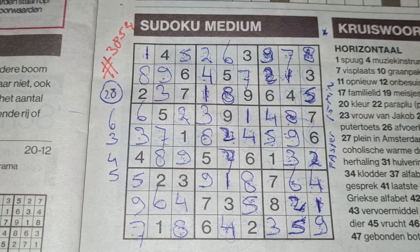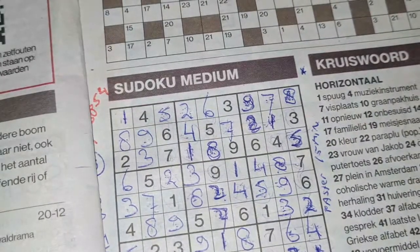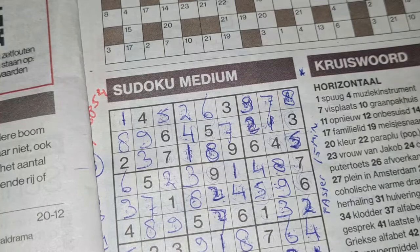Well, let me show you my archive with a lot of puzzles. Look, those are piles with a lot of puzzles not solved. And well, it doesn't matter if the publisher won't publish puzzles, because we have a lot of puzzles to do.